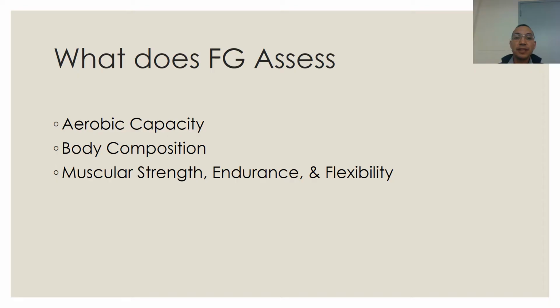So what fitness areas do the Fitnessgram activities assess? Fitnessgram assesses aerobic capacity, body composition, muscular strength, endurance, and flexibility.